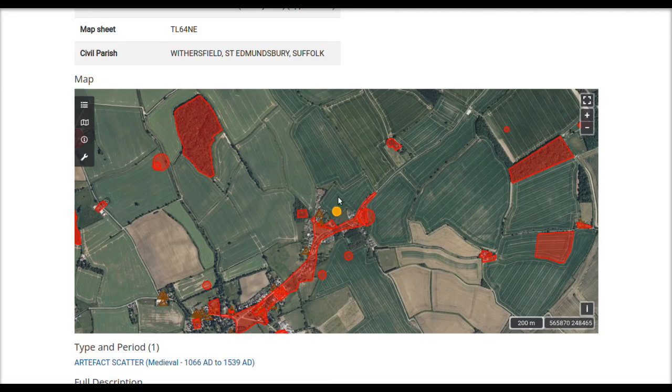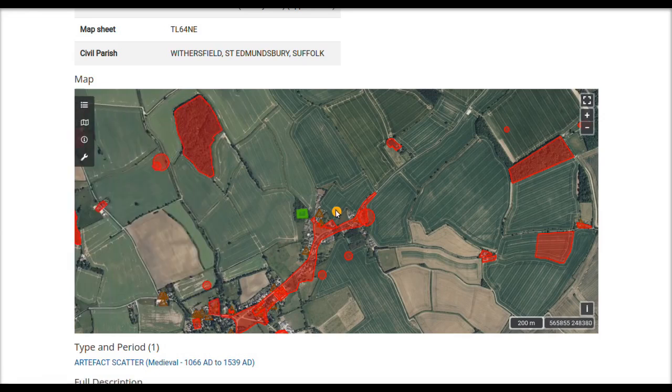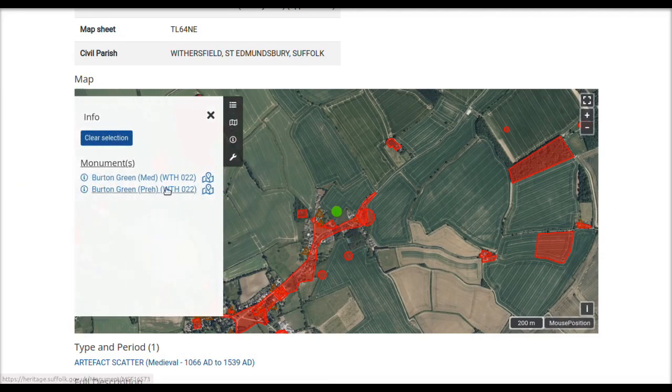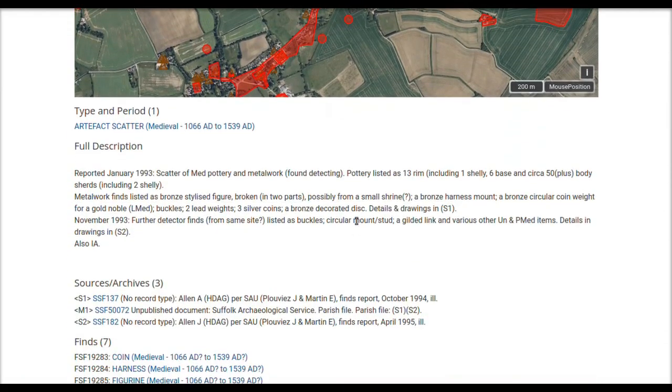Right on that field there, which is next to the town, and see this thing here that says the moat. Small rectangular moat. So this is even better, this one here. Let's just get rid of that and scroll down, because it says metalwork finds: a bronze stylized figure in 2 parts, possibly a small shrine.